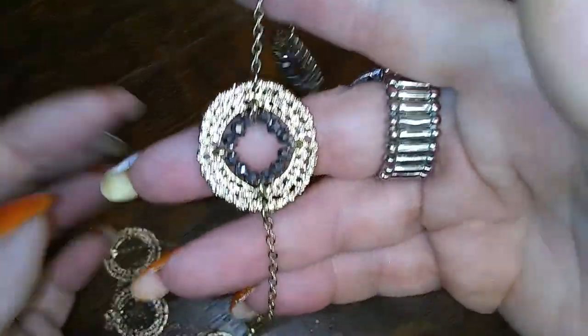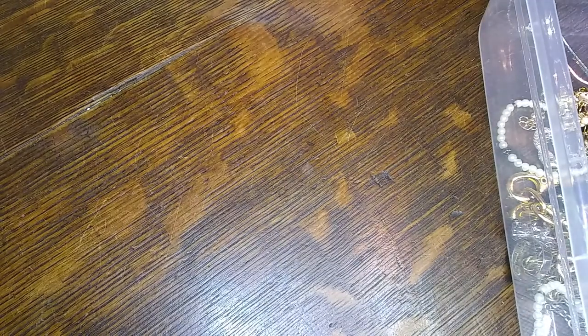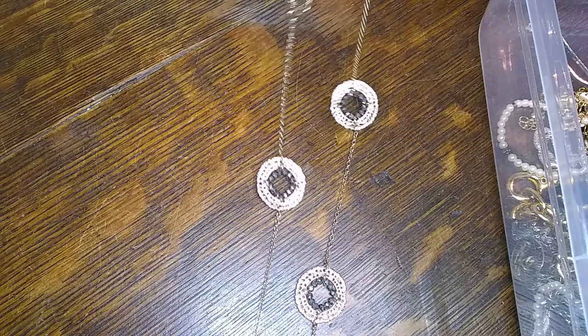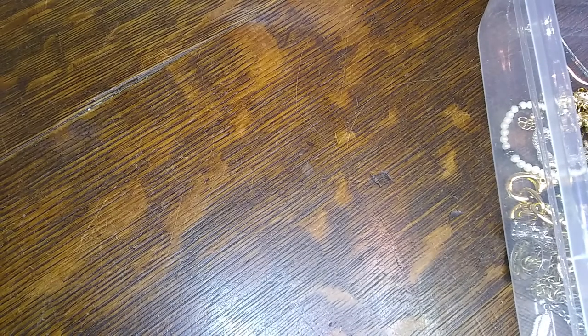Okay, so there's one without the beads, and then there's the beads, and the beads, and the not beads, and beads, beads, not beads. So I'm not sure if it's just missing some or what. It is not marked, but it's in great condition. Other than that, that might be easily fixed if you have the right kind of beads, or if you want to switch out the beads.